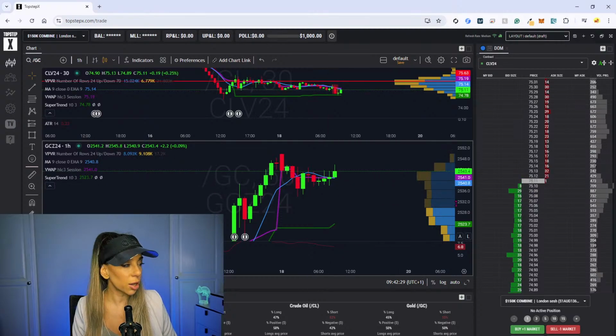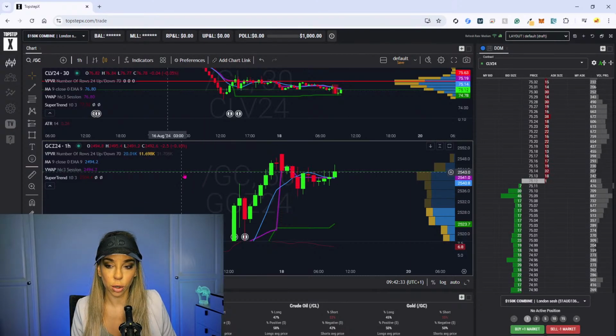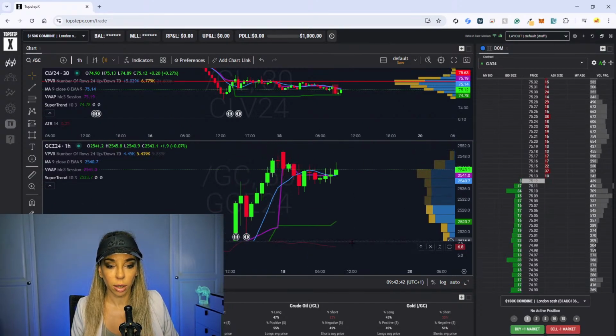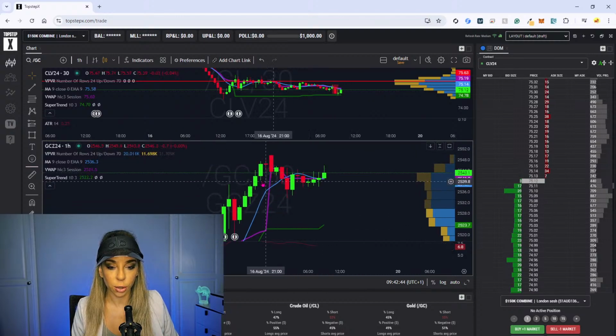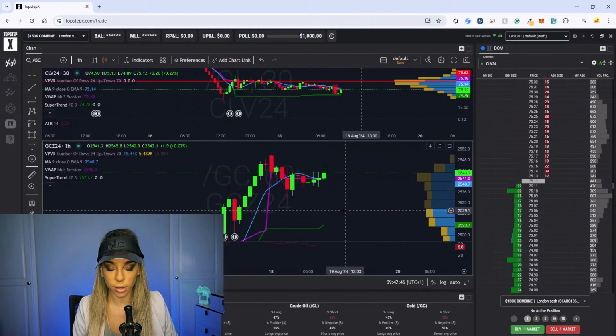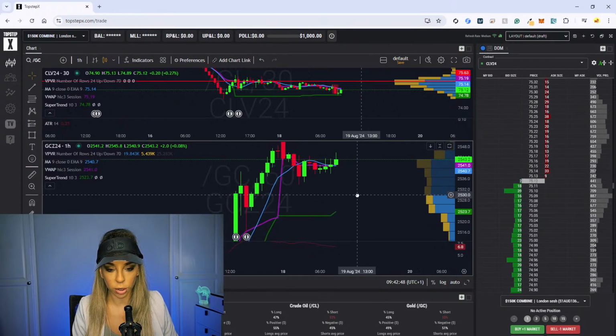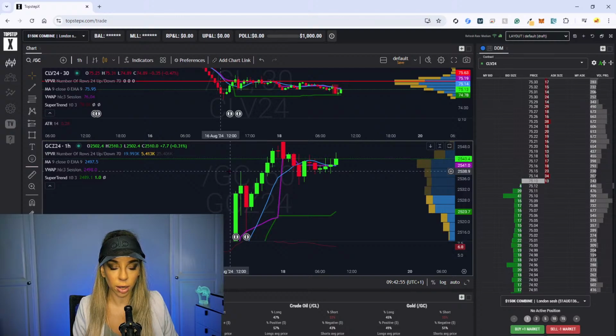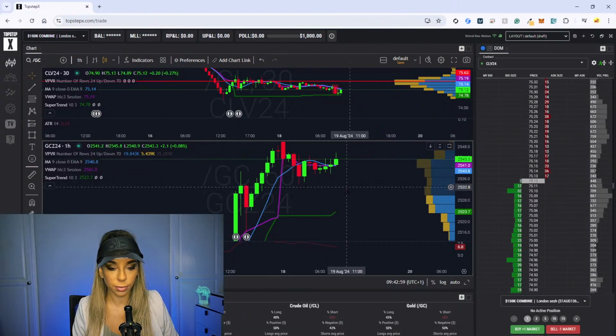So the way I would approach gold is just to have a look at what is going on in the profile itself. And again, any analysis that you do would need to have market structure in it. So there was a previous high at 25.39, which was already a little bit reactive.